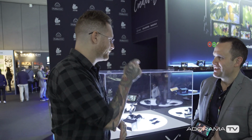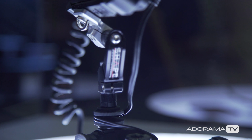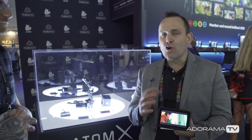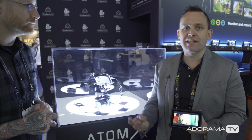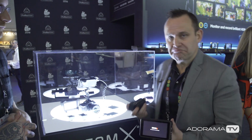Yeah, if you got some other stuff. We do. So as a part of the Ninja V system, there's a range of accessories that we call the Atomos range. And the Atomos range is improving the form factor or the size or the functionality. And it's extending modules to different parts of the industry.